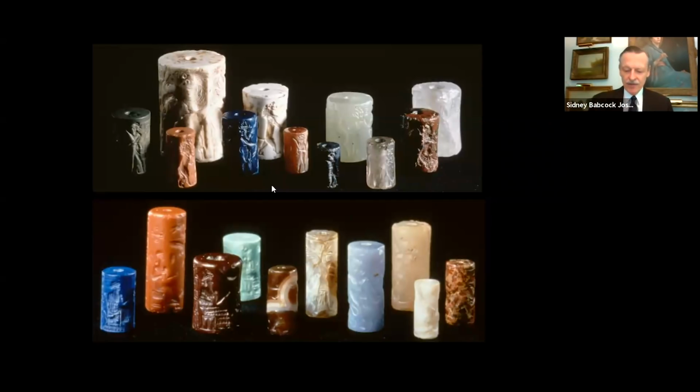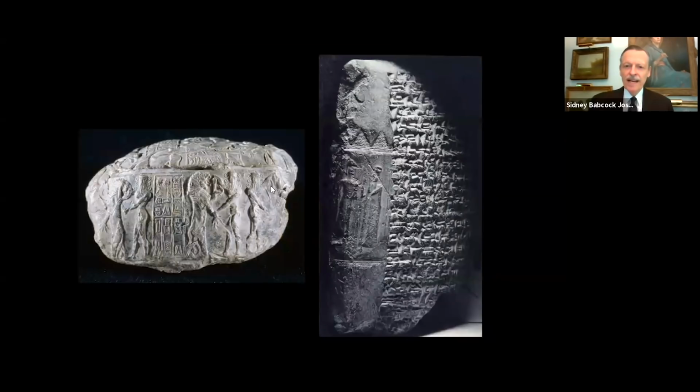Moreover, a seal had a direct relationship to a particular individual. For the seal identified what it was used to seal, a vessel, a sack, a storeroom, or cuneiform tablet, as we have seen, as the responsibility of or an authentication by a specific person. To that extent, seals represent the earliest pictorial representation of a person.